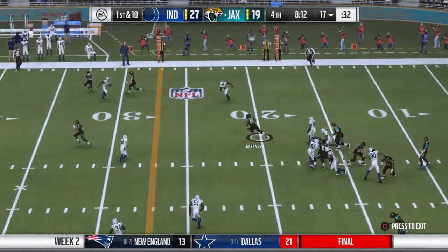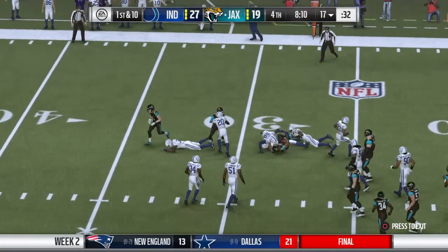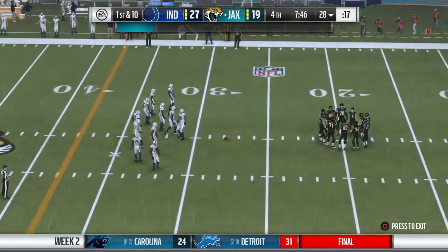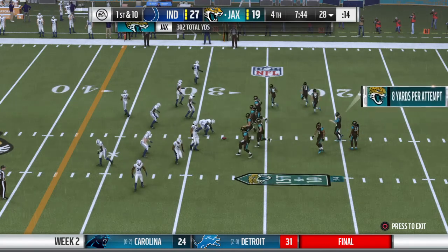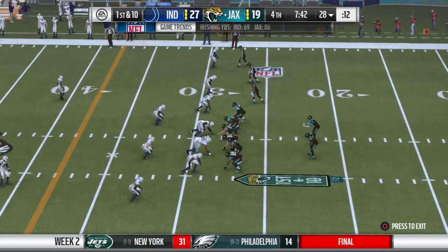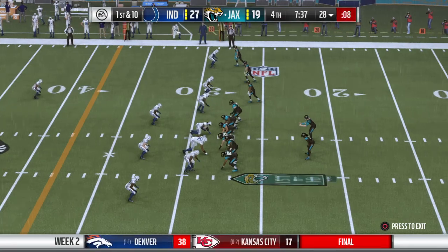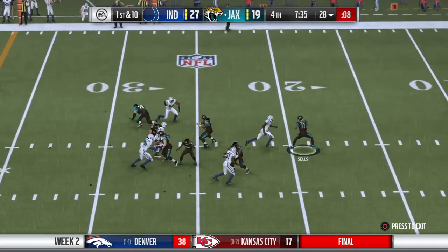They'll come out throwing here to start the drive. And it's a short one here, complete to the tight end. 11 yards on the pickup, and that'll be good for a Jacksonville first down. When you execute a drag or a crossing route really well and give them a chance to let it develop a little bit, you can gain some significant yardage hitting your tight end.